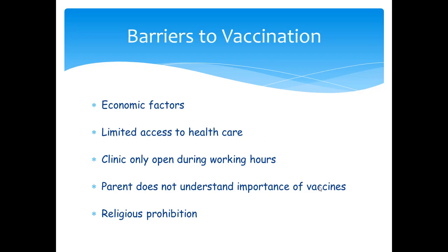So I will be very open, but also kind of neutral on this next topic, barriers to vaccination. What are some reasons that parents decide not to vaccinate their kids?